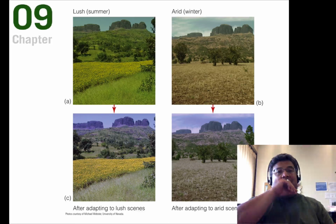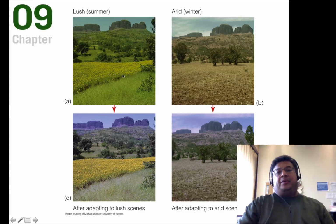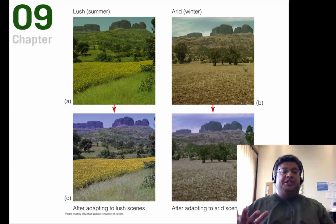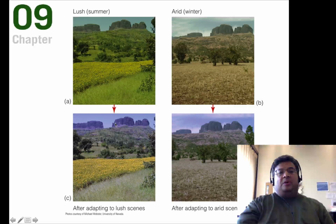So, for example, here we have a couple of images of a landscape, one with a lush summer view with lots of green and lots of flowers, and another one that's arid, where it's winter and everything's dead. If you show people lots and lots of lush scenes, and then ask them to adjust the color of an image, raise the color up and down, to make it look like something they saw before, what you're going to end up with is this washed out effect.